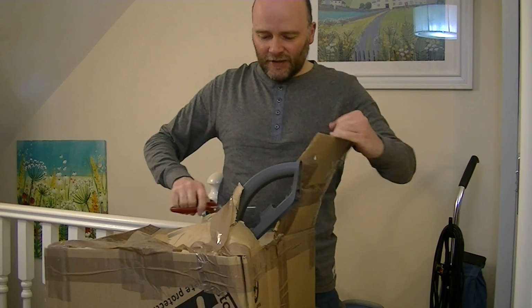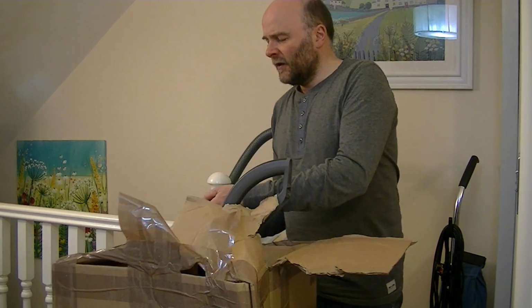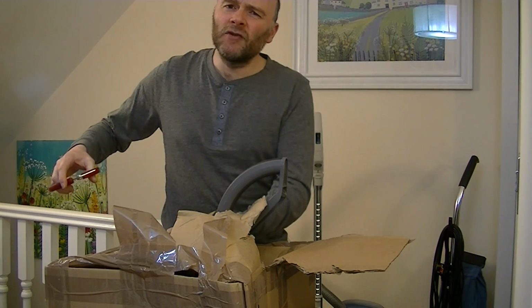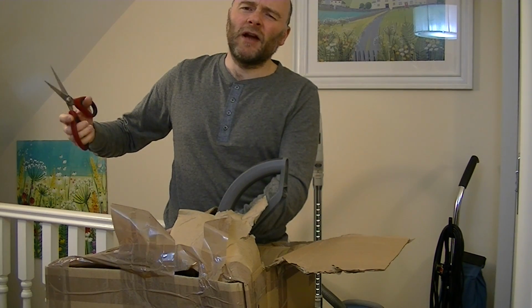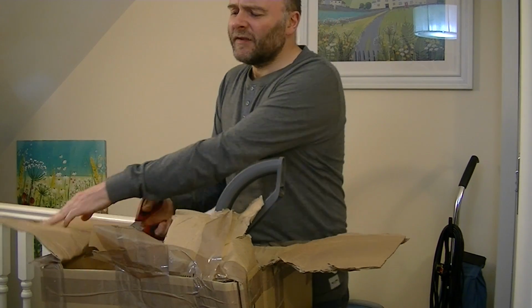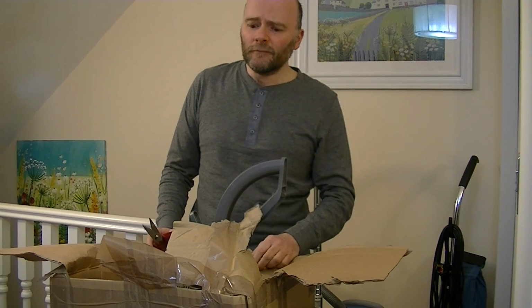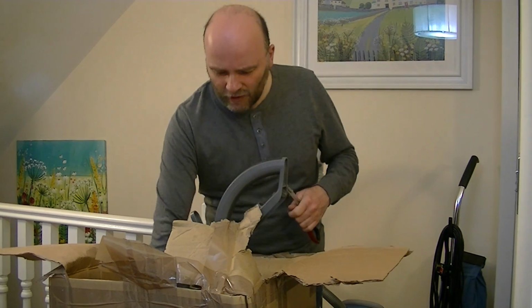We'll be able to get this cleaner going. I had one of these a few years ago. I got it for about £100 or 89 or 99. It was on offer. And I sold it and I regretted selling it. So this one came up on eBay for about 50 something delivered, and I thought, well, I can't resist that.